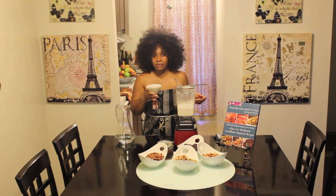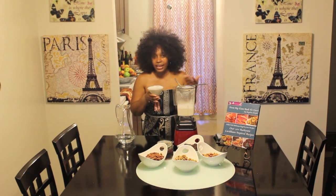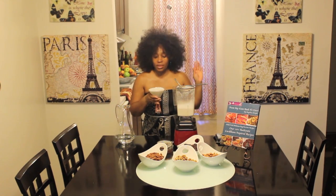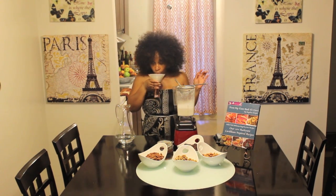I love this freaking blender. It's not gritty. I can drink it like this. I can do this without the cheesecloth. But like I said, if you want it really, really smooth, then you need to use that cheesecloth.